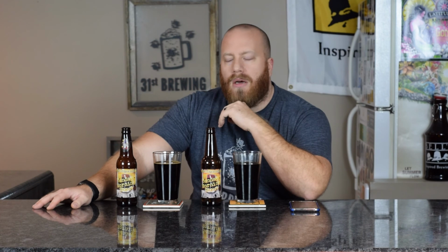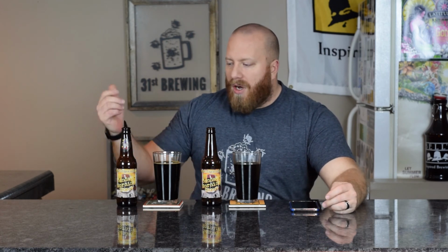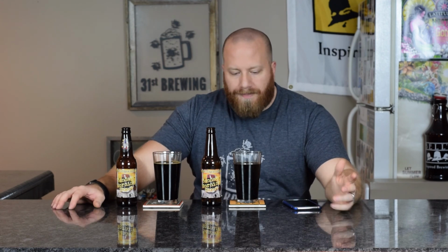But for me, I would have to go with the 2016 version. I'm not a huge barrel person, so the 2016 is the one I would go with. So if I pick up this year's version, I would go ahead and age it probably 2 years, since the 2016 is almost 2 years old. But yeah, both good beers.